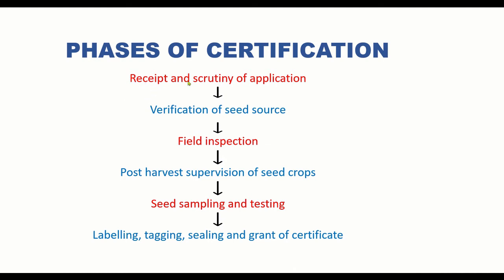And then the application form is to be scrutinized by the seed certifying agencies again. When the application form is received, the verification of the seed source is to be done, and after that, field inspection is to be done by the field inspectors from the seed certifying agencies.